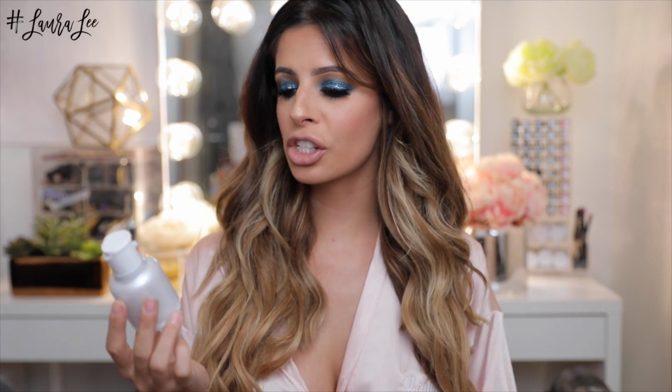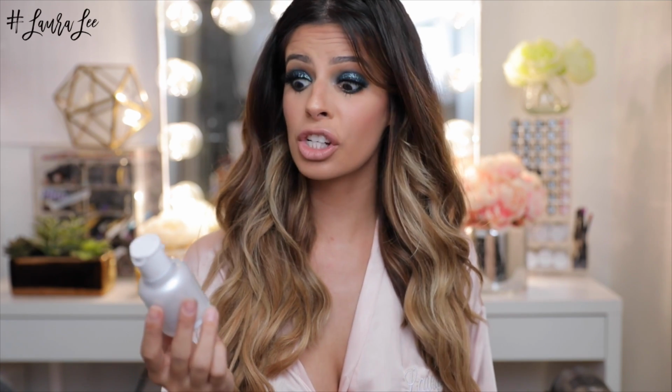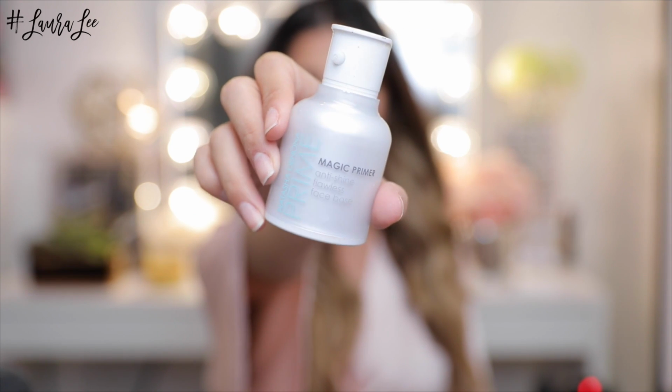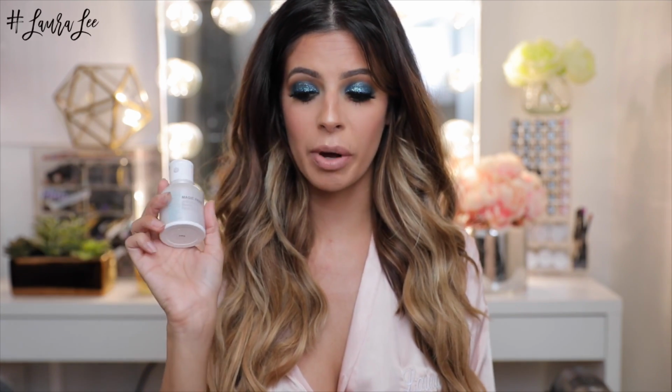Next one is the Natasha Denona Prime Magic Primer. This is probably one of the best primers out there on the market. It is so cool. It's definitely there to help oil control, and I feel like it does such a great job of smoothing out my skin and getting it prepped for my foundation. And Casey Holmes is the one who actually bought this for me, but she introduced me to it as well.